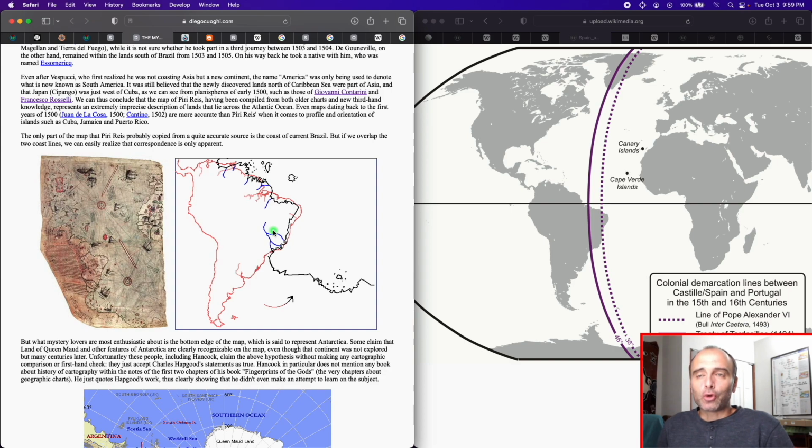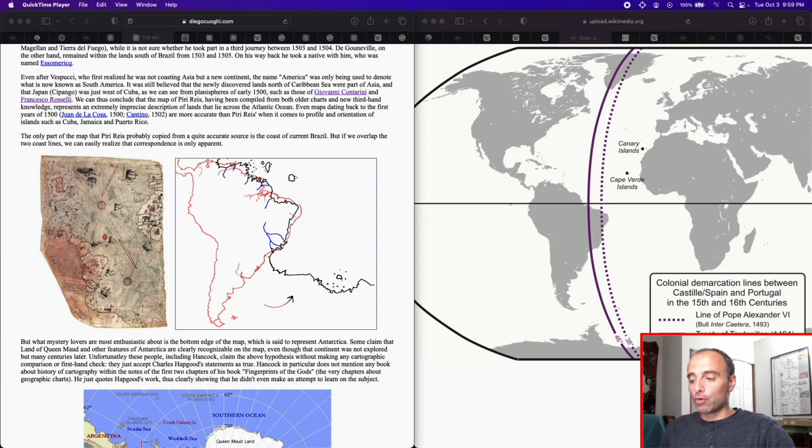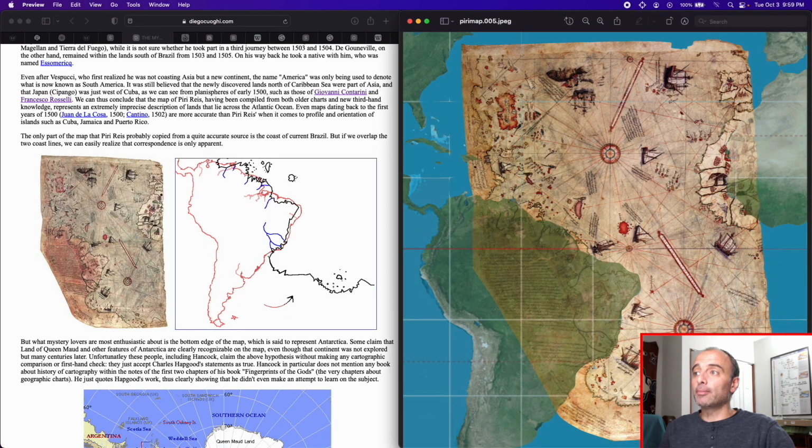Yeah, it matches well only in South America. We don't know what the rest of the map looks like. So I went ahead and overlaid the Piri Reis map onto a Mercator map and tried to match as best I could what this guy did on his website.